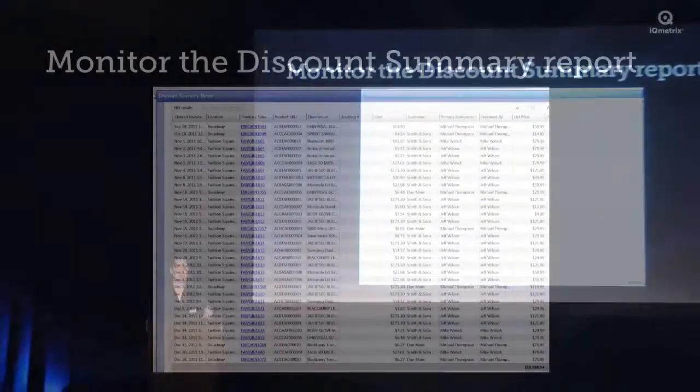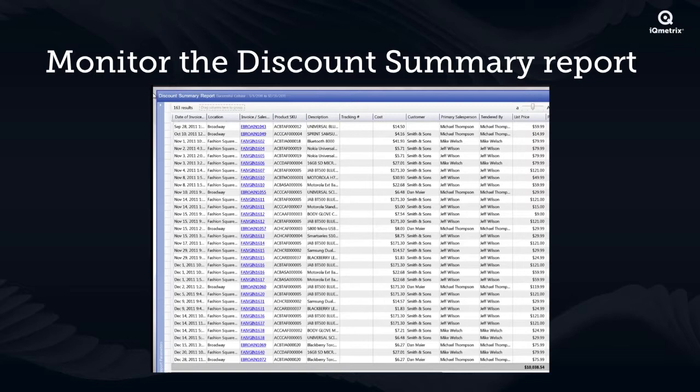Here's the report you guys want to go back and monitor. So you want to go see what your GP per accessory is, or a discount, I guess. We want to monitor the discount summary report. Discount summary report will tell you exactly how much you discounted on phones or accessories per location, per employee. Same things, but we definitely want to monitor how much we're discounting.